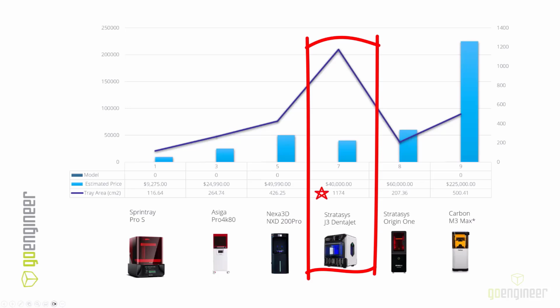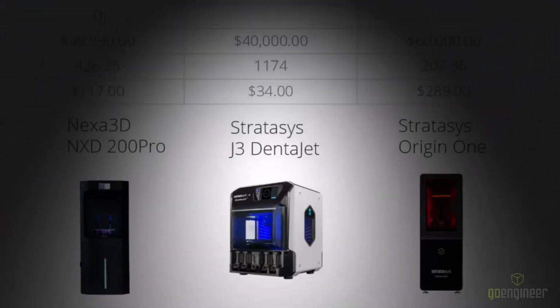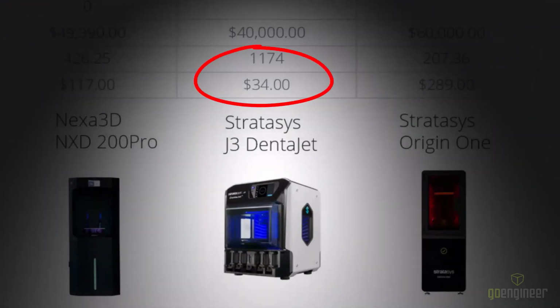If we take this a step further and we factor in the cost of the machine and how much tray area each machine has that you can print parts on, what are you paying for in terms of cost per centimeter squared? It's fascinating that between all of these printers, including the $225,000 one and the $10,000 one, the cost per centimeter squared for the Stratasys J3 DentaJet is by far and away the lowest. This shows us that the Stratasys, in terms of production, based on this metric, represents a great value for your dollar.